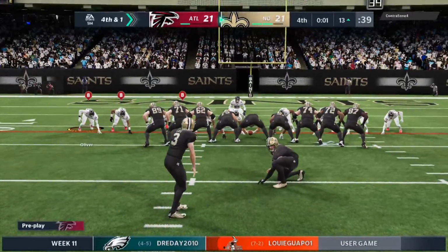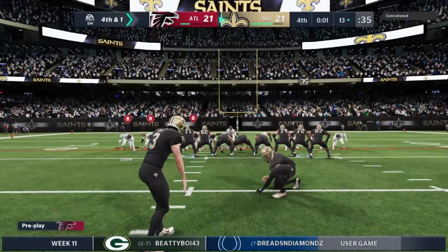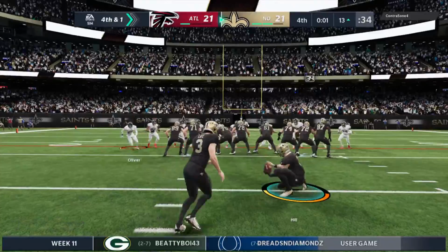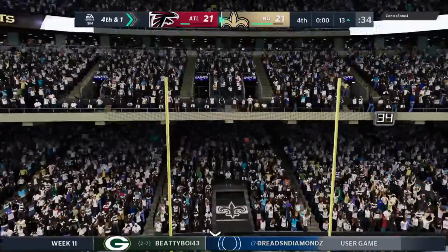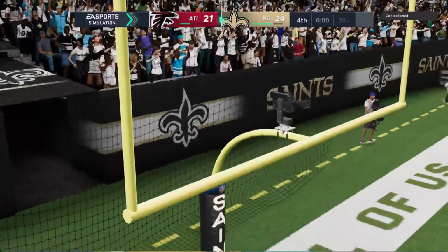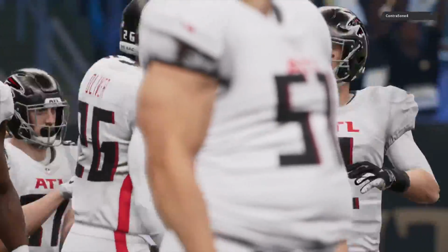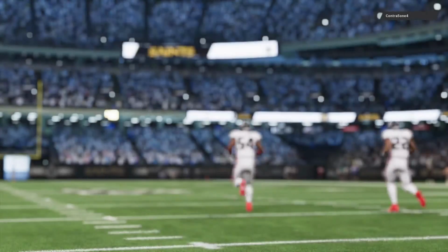So it all rests now on the right leg of Will Lutz. A 30-yard attempt. Splits the uprights on the chip shot. And Bourbon Street, it'll be alive tonight. The Saints have won it.